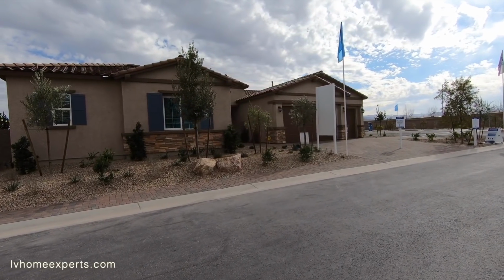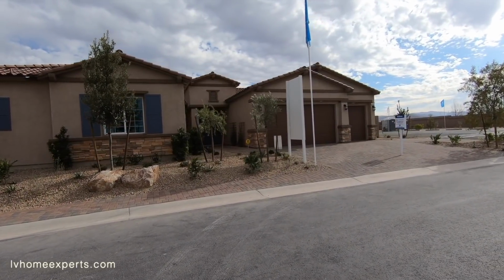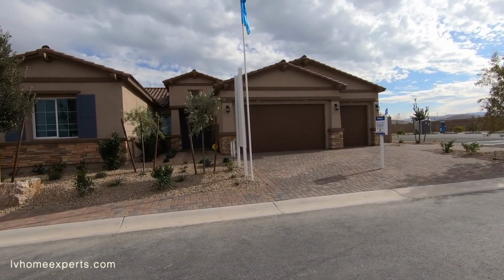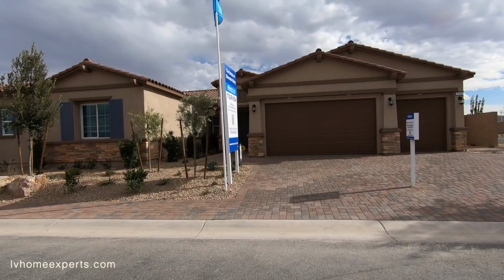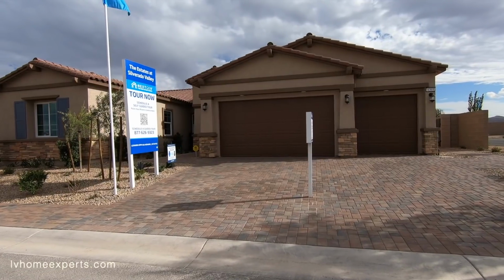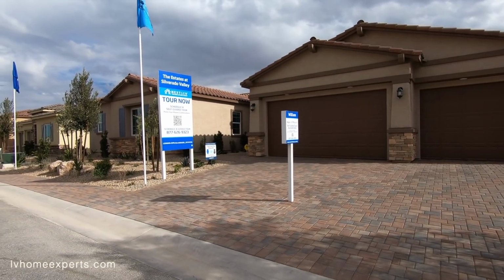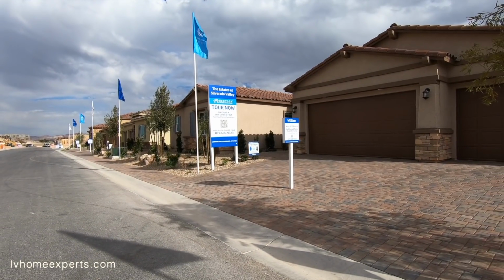Now, the HOAs here are going to run you about $210 a month. I know it's pretty steep, but again, you get a lot of land. Now, the base price, the starting price, is $732,990. This one is 3,776 square feet. It is a single story, 4 bedrooms, 3.5 bath, and a 3-car garage.